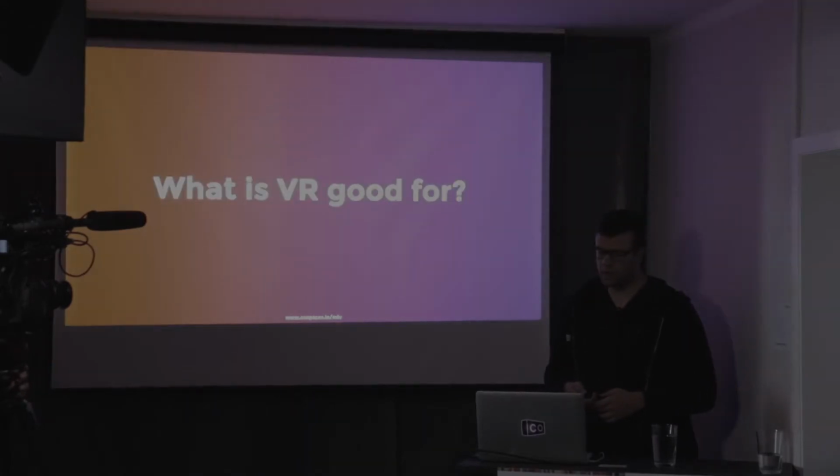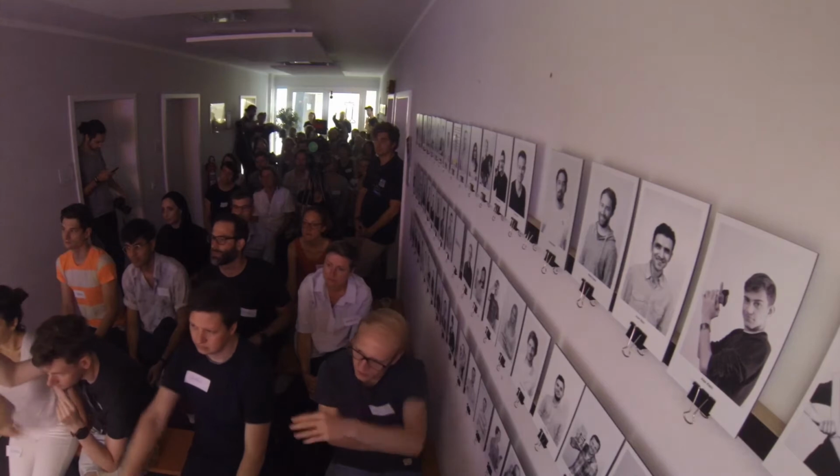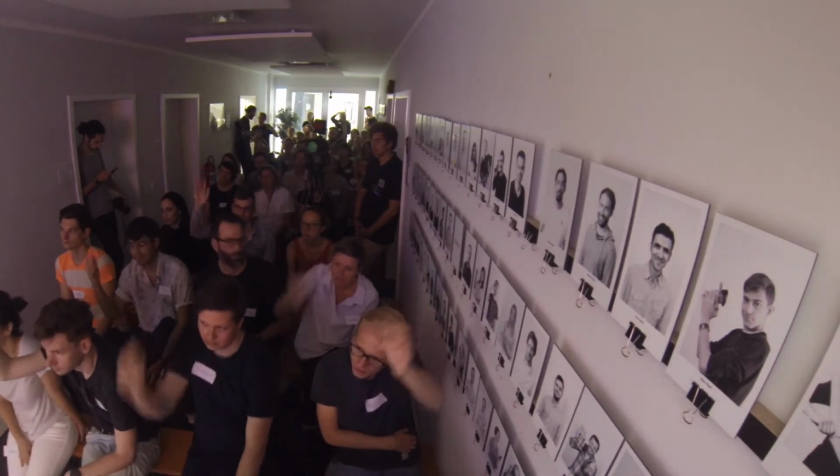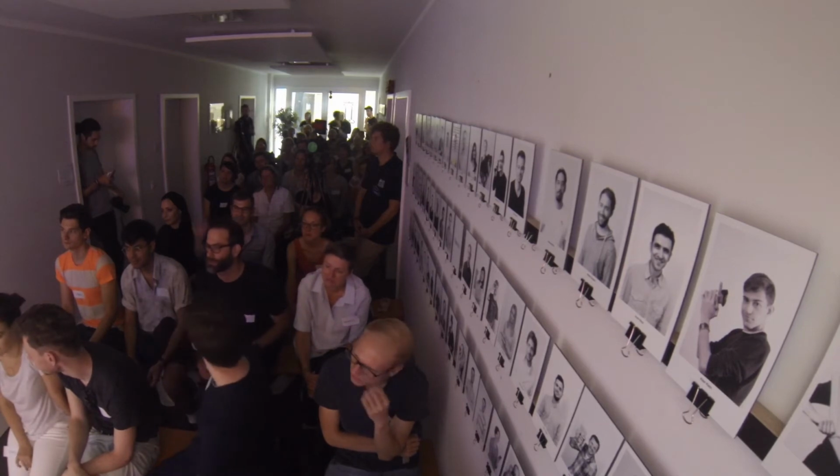So, to start the whole thing, actually, what is VR good for? Who of you guys had experience with VR? Hands up. Okay. Who of you had experience with an HTC Vive or something like this, a high-end VR? Okay. And who owns any Google Cardboard or any HMD?